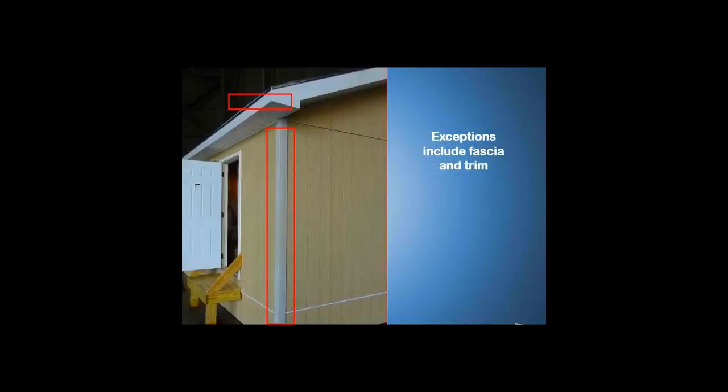Chapter 7A says nothing about fascia, it says nothing about trim. So it's silent on these issues, the same way that it's silent on the skylight that we talked about earlier.